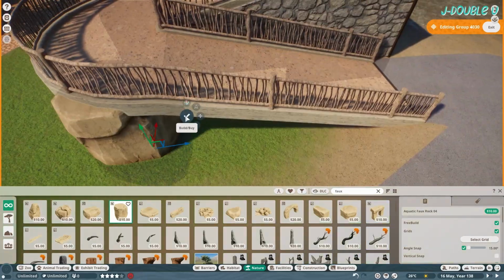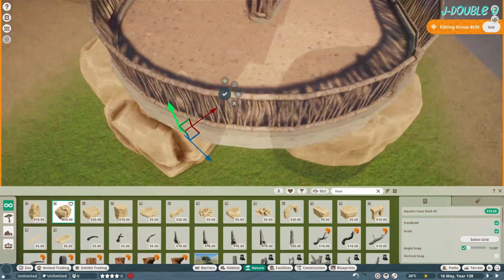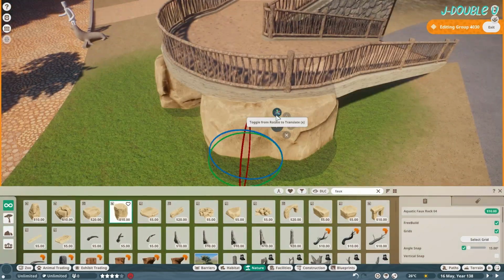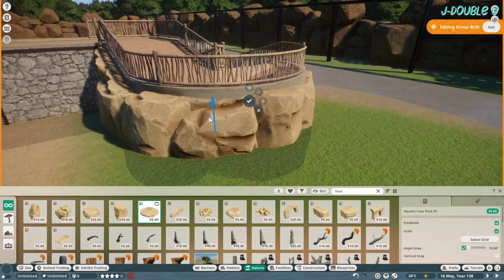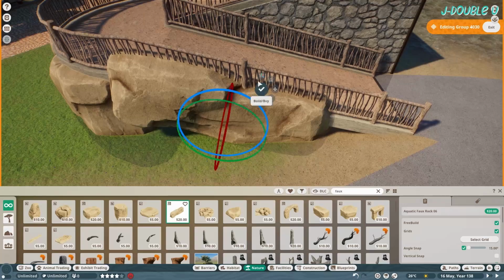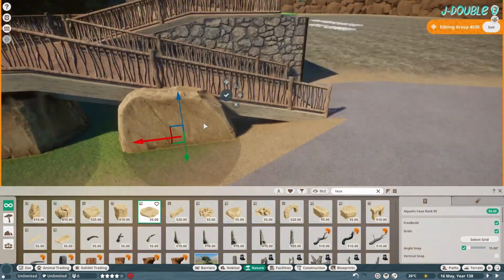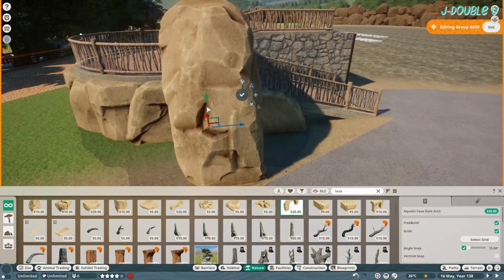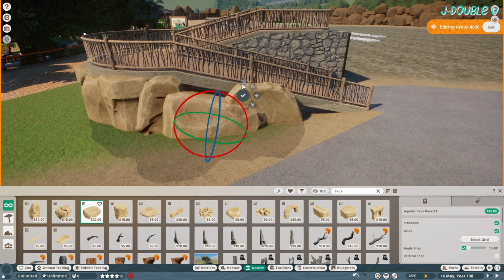Just trying to hide all the little bits of rock jutting out. Get some nice textures going in there. We don't want everything to be smooth. Just hide all the gaps, basically. That one doesn't really work.